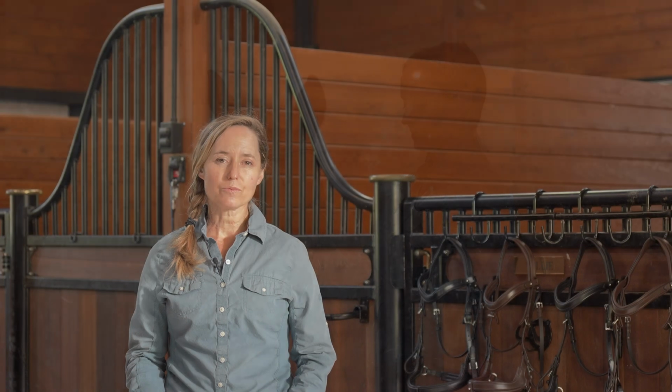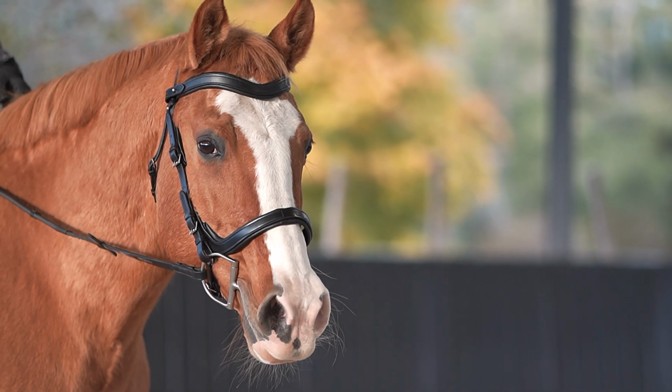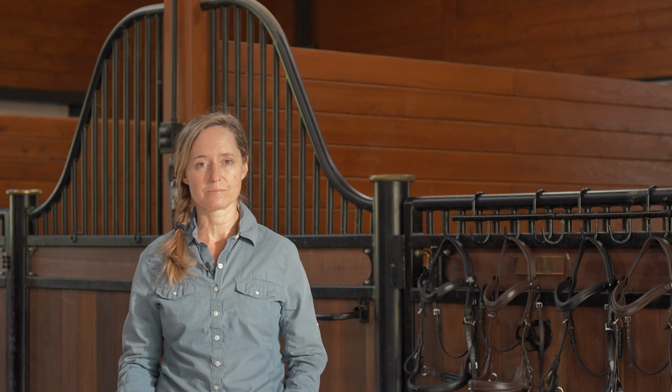With the Better Bridle, we recognize that every single piece of the bridle is important. Since they all interface and interact with each other, every single piece needs to be redesigned so the horse could have a much better experience.